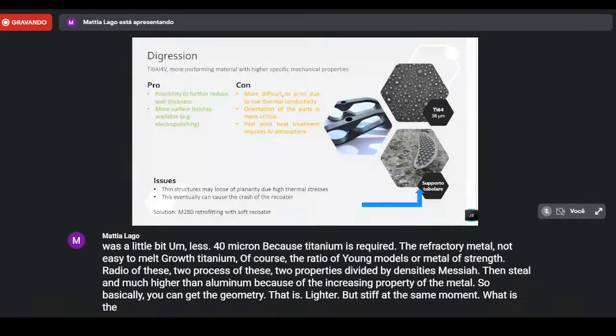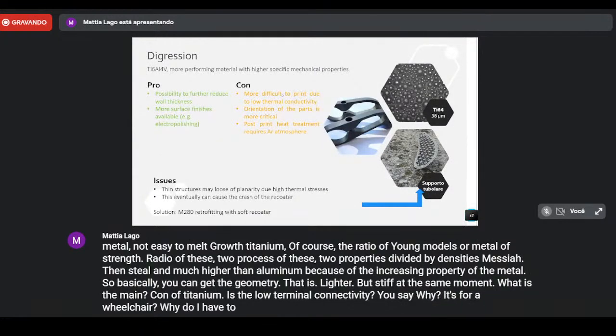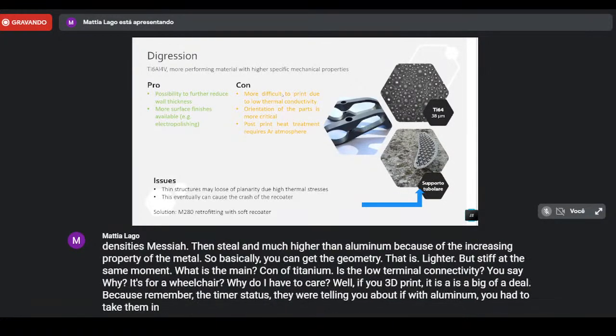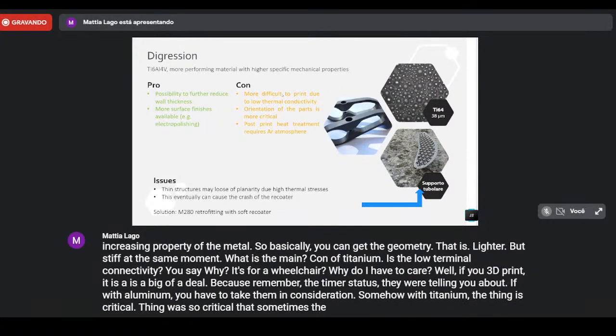What is the main con of titanium? It's the low thermal conductivity. And you say, why? It's for a wheelchair. Why do I have to care? Well, if you 3D print it, it's a big deal. Because remember the thermal stresses I was telling you about? With aluminum, you have to take them into consideration somehow. With titanium, the thing is critical. The thing was so critical that sometimes the job was failing.